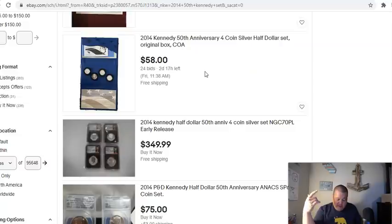We also covered the gold 50th anniversary. That one only has a mintage of 73,772 pieces for that one. But there is also one other coin that I think a lot of people have overlooked, because this coin was sold as part of a set way back in the 90s. And that's going to be the 1998 S Silver Matte Finish Special Strike Kennedy.